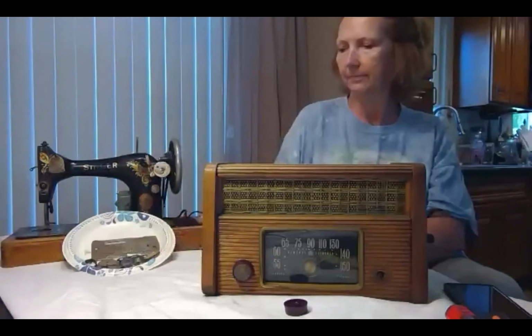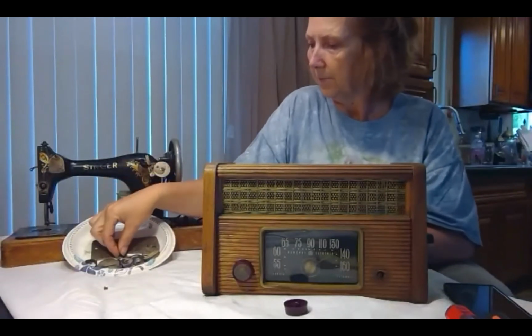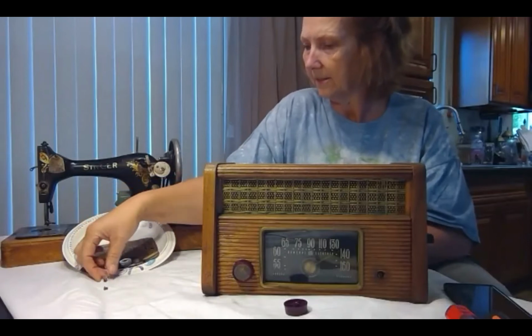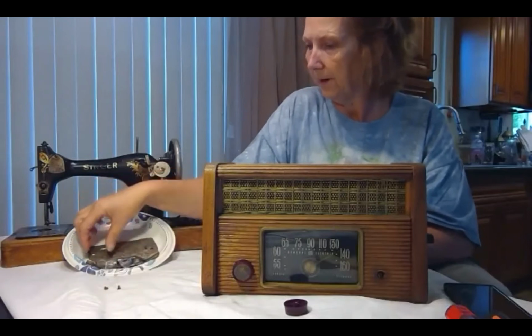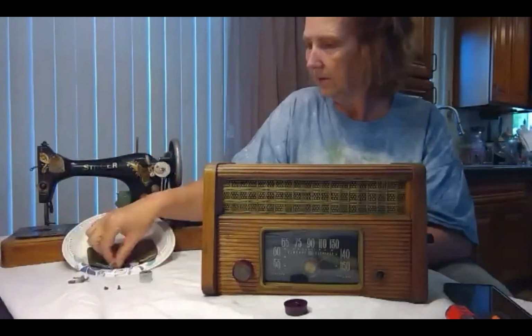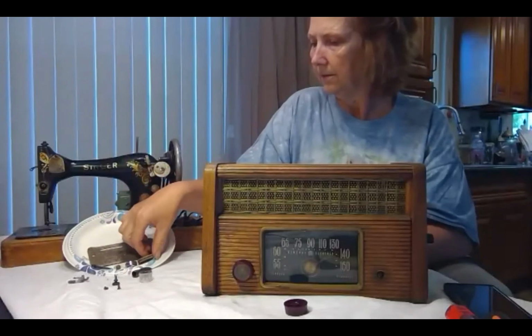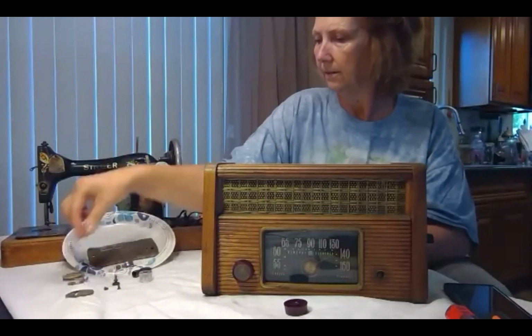Do you have the screws also in that tray? I cannot see it. There are a couple of screws. Okay. Well, I hope they gave me all the parts. Yeah, okay. I took apart my tension so we can walk through putting the tension together. Okay. I have visuals for that.